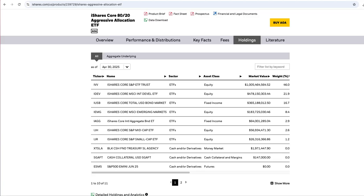AOA looks like this. AOA is an all-in-one ETF, which actually holds thousands of individual stocks and bonds within its portfolio. 80-20 means 80% equity and 20% bond type products. And from the holdings, you can quickly see what's in it, right? You start with something like IVV, which is the overall US market, and 46% of the fund is invested there.